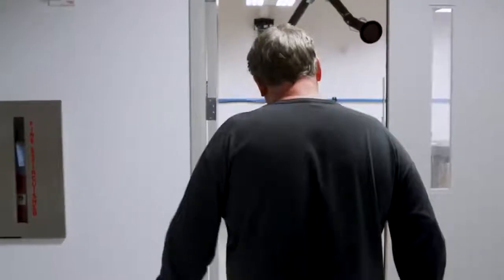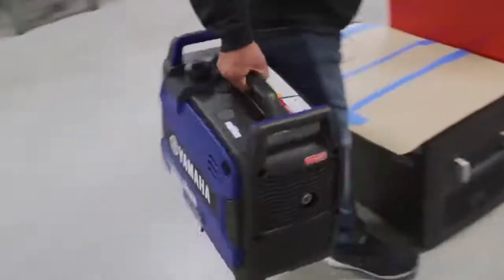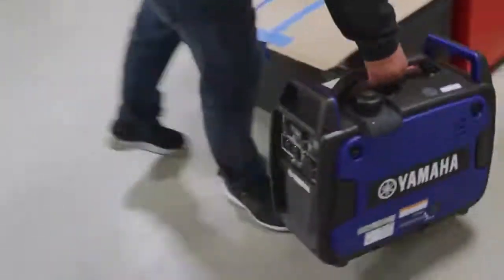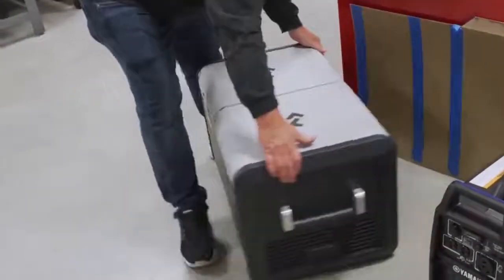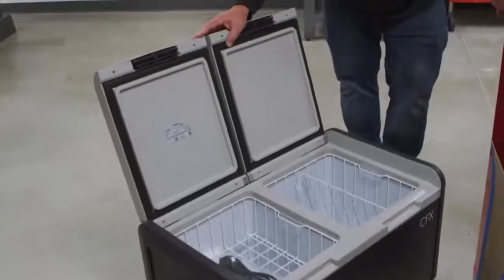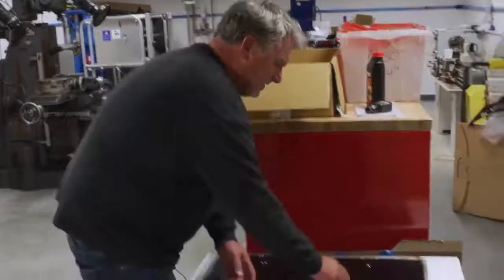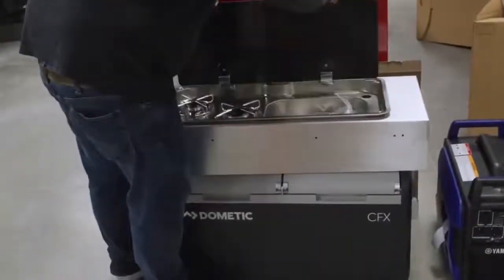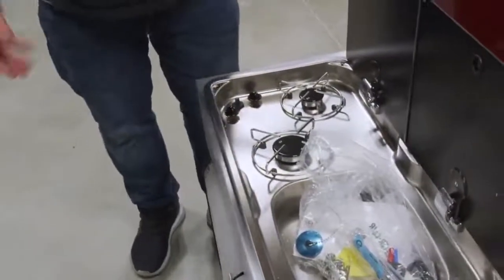I can show you some more stuff that will be going into the box. So here's the generator. This will be inside one side of the box, and it'll be on rollers, so it comes in and out. This is a really cool refrigerator freezer. As you're driving out there, it will charge it, run it, get it cold. You're going to wake up the next morning and it's still going to be at 45 degrees. So it'll keep everything cold. And this is the sink and the cooktop. There'll be a drain that comes out the bottom of that that'll drain back into the gray water.